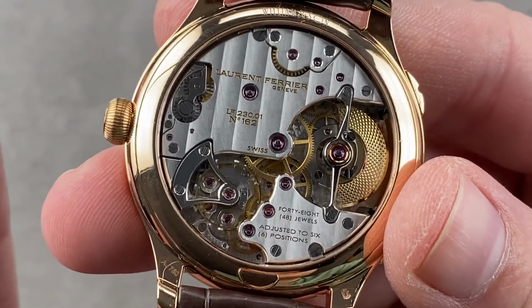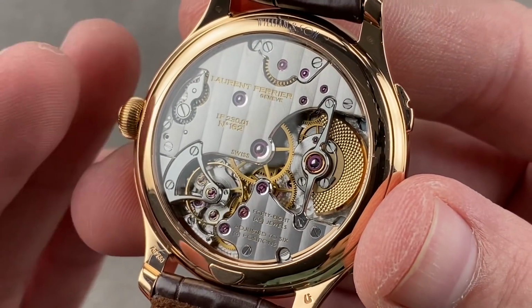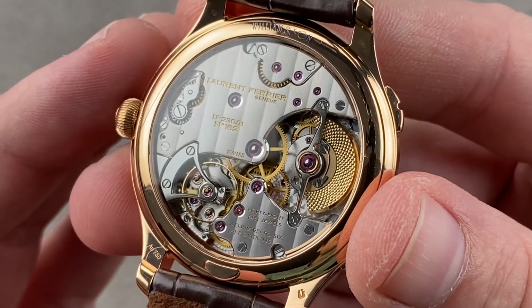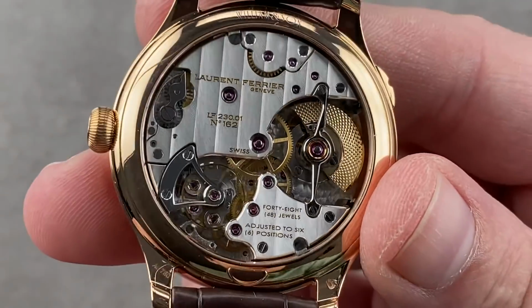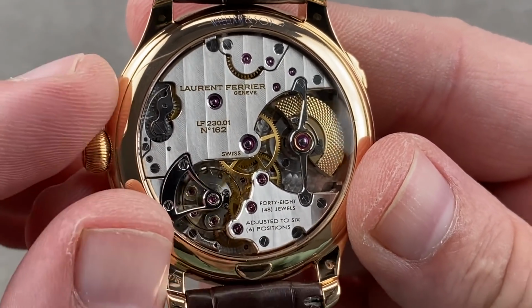Laurent Ferrier is an établisseur, which means they take the best parts from the best suppliers, made to their specifications. They then finish them, regulate them, and assemble them. And there's a woman, Coralie Imberti, who works at Laurent Ferrier, who just does their in-house finishing all day long. Along with assembly and regulation, finishing is one of their in-house competencies.